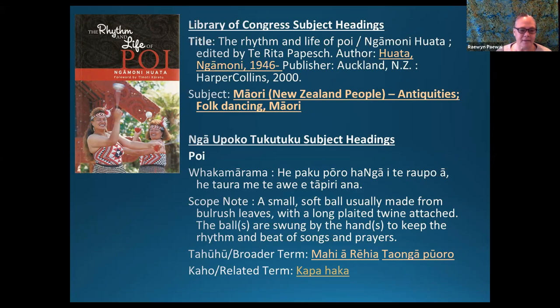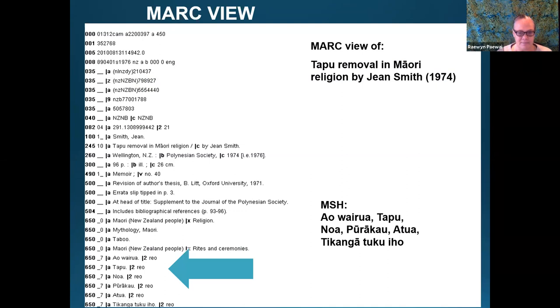So in the MARC view, and if you're a cataloguer, you'll understand MARC. If you're not, MARC is a machine readable computer record. And so MARC is based on a series of codes. And Māori subject headings, so Ngā Upoko Tukutuku, the code for that is 650 with a 7 field. So subject headings is 650. Māori subject headings is 650 with a 7 indicator. And reo was chosen as its source entry because of reo meaning language, rather.